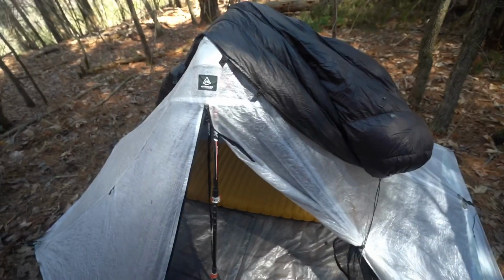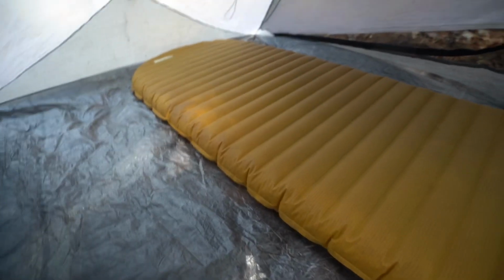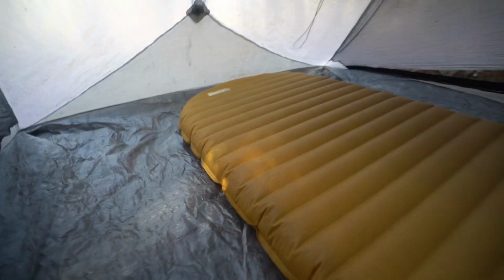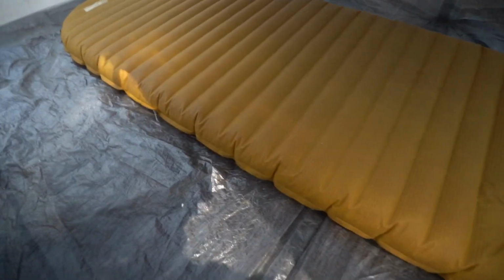Alright, fuckers, and to round out my big three, or I should say my big four, I'm going to include my sleeping pad in this because it supplements my quilt. And that is my Thermarest NeoAir X-Lite. Having it blown up in the tent, you kind of get a better idea how much room is in this thing. There's some room to spare at the head there, and there's some room to spare at the feet there. So, like I said, this tent's got plenty of room. But with the sleeping pad, no complaints with this thing.